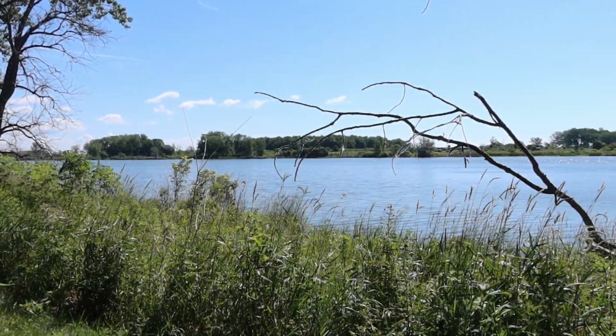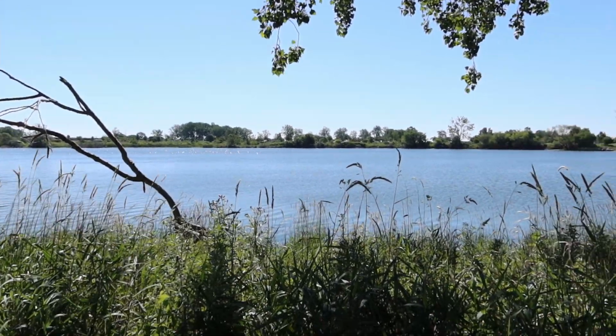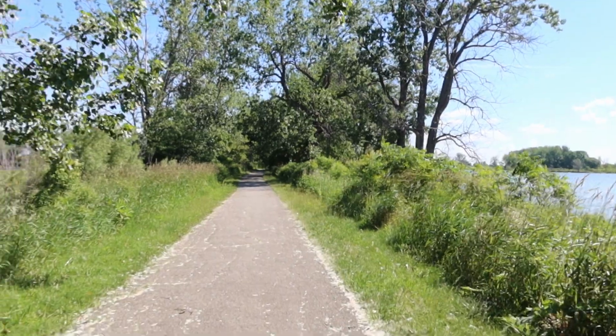Wow, look at that glistening water. It's very nice out today.